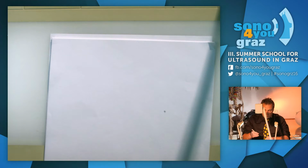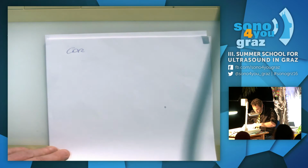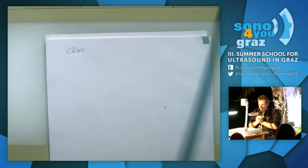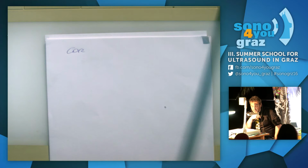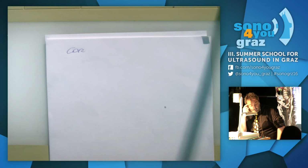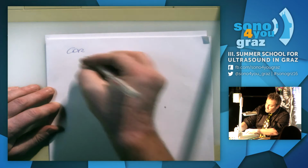Heart. I will write it in Latin. Nevertheless, I will say it. Okay, good. Core. Wonderful. Can everybody read this? Feedback, please. Yes. Very good. Okay, the core, heart. Of course, it's positioned in the mediastinum. So you have the anterior inferior mediastinum, and it's also in the pericardial cavity.